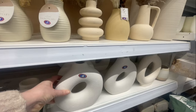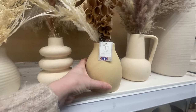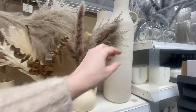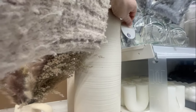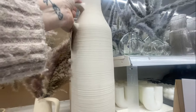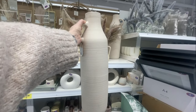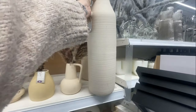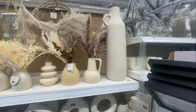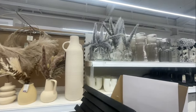And then as we move up, we've got some more vases with pampas, eucalyptus. I especially like this one, it was £8. And then this is definitely new, it's from the Sanctuary range, it was £15, but it was absolutely huge. I imagined pussy willow in this, pampas grass, or even some eucalyptus, but if you're wanting to put a really large vase into your home, then that one was absolutely beautiful for £15.